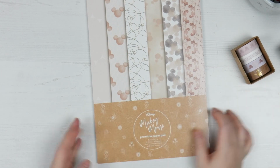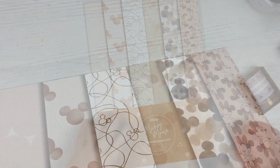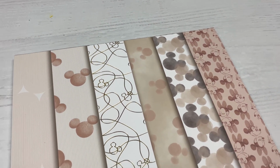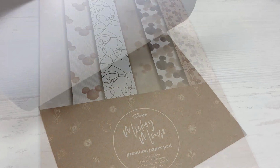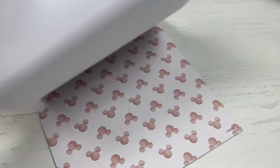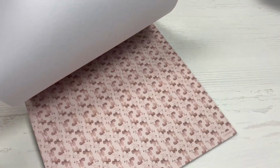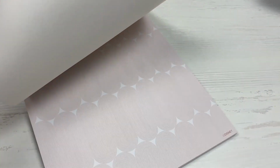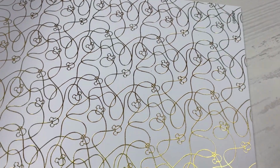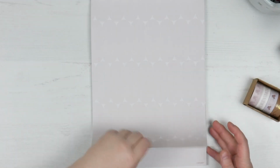So then I had to go and get the paper pad. So they are the 4 washi tapes, and then this is the paper pad that goes with it. It is 21 by 29.7, so to me that's an A4. I think it's A4. Let me have a look. Very close to A4. And there are 6 different designs, and there are 24 sheets. So you've got the rainbow, and they very much match these. So you've got that sort of rainbowy kind of one. So 2, 3.